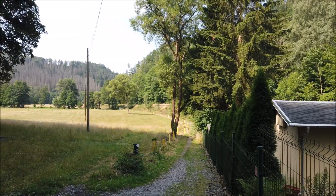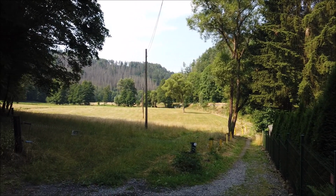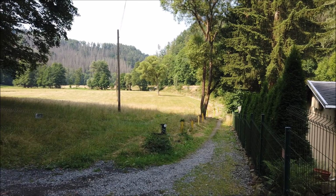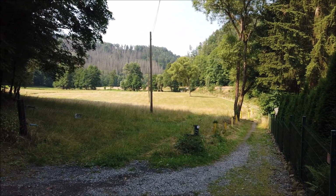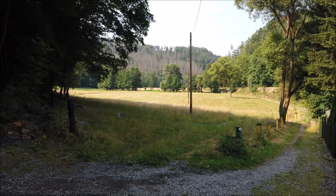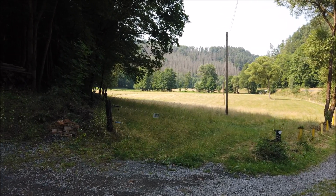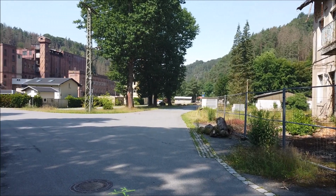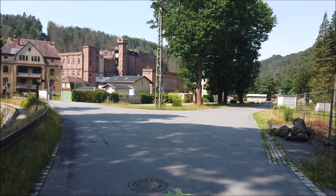And now walking through this farmland, beautiful. A basically abandoned German town with a factory in it.